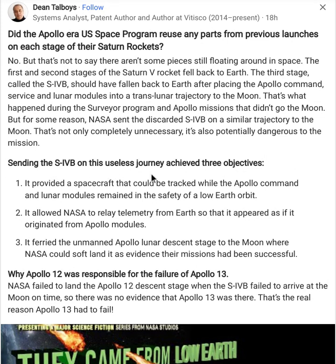"Sending the S-IVB on this useless journey achieved three objectives. It provided a spacecraft that could be tracked while the Apollo command and lunar modules remained in the safety of a low Earth orbit." Okay. "It allowed NASA to relay telemetry from Earth so that it appeared as if it originated from the Apollo modules. It ferried the unmanned Apollo lunar descent stage to the Moon, where NASA could soft land as evidence their missions had been successful." And this is the funny part, but we'll get back to that.